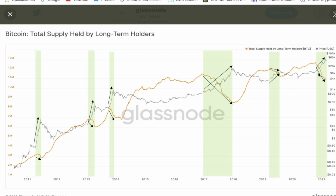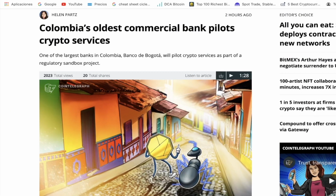But I think, in my opinion, it's going to happen this year, where people start selling because the Bitcoin price is just going to go up so sharply, and then there's going to be a huge crash and people are going to start selling, and the supply is going to start coming into the exchanges again. Let's take a look at this news over here.